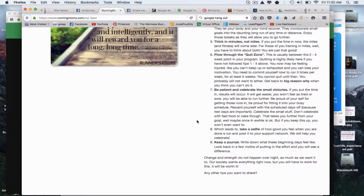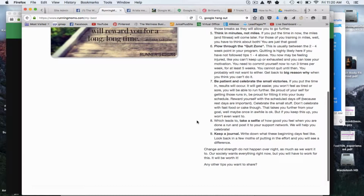And then my last tip is keep a journal. And this is sort of what your training plan is, that calendar I gave you. It's like your journal. You can use that, or you can get yourself a little book and write down what it feels like at the beginning of your program. Mark everything off. Sorry, it is so windy here. A big gust is just coming through.